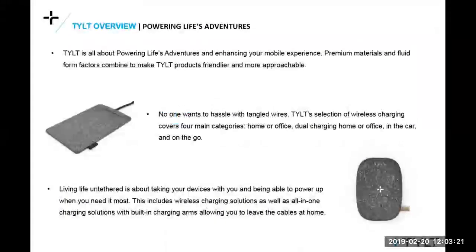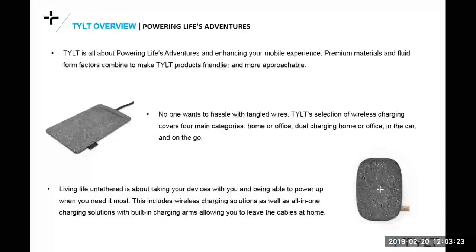TYLT is all about powering life's adventures, since our products are designed to enhance your mobile experience. This includes and combines premium materials and fluid form factors to make the TYLT products friendlier and more approachable. And I think most of you agree that no one wants to hassle with tangled wires when wireless charging is so easy to use.